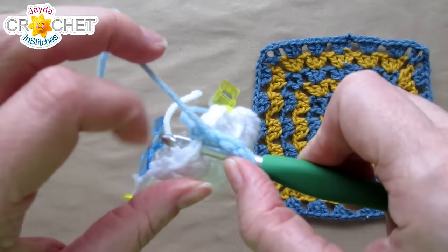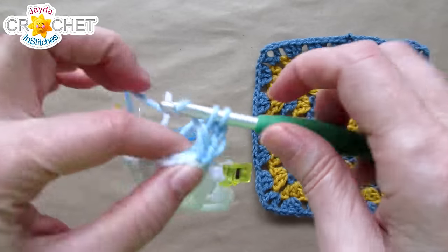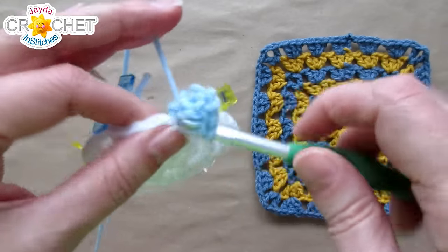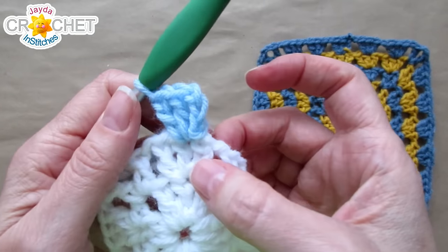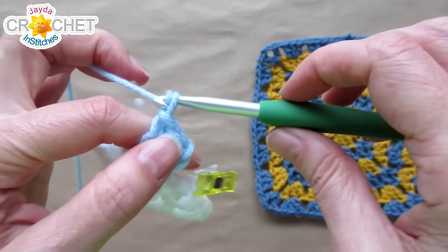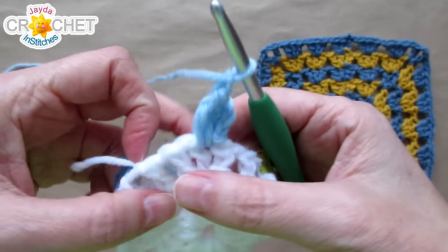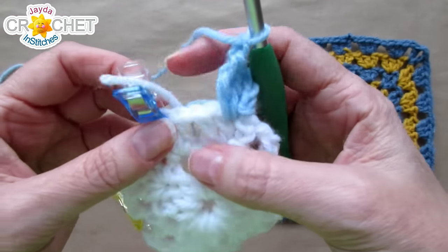So every row begins with a chain three, and the chain three counts as a double crochet. Into that same stitch, three more double crochet. I'm sorry, two more double crochet. You want three total. So chain three, two double crochet into the middle stitch. Chain one. You've got your corners marked. I'm going to get my little tail out of the way there.